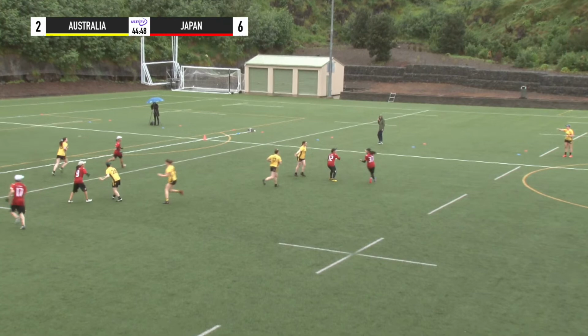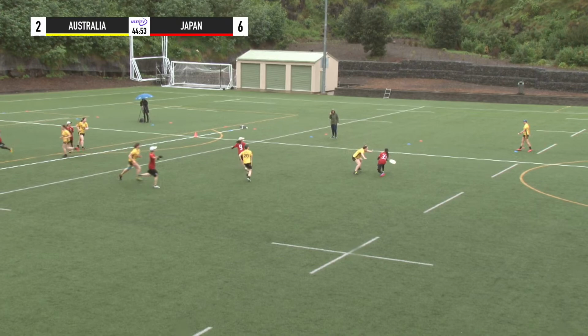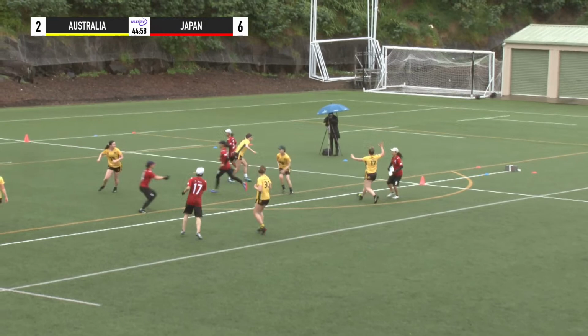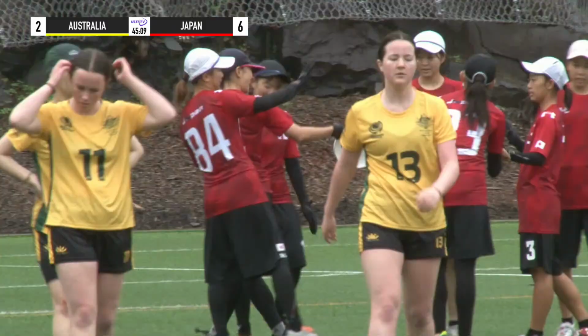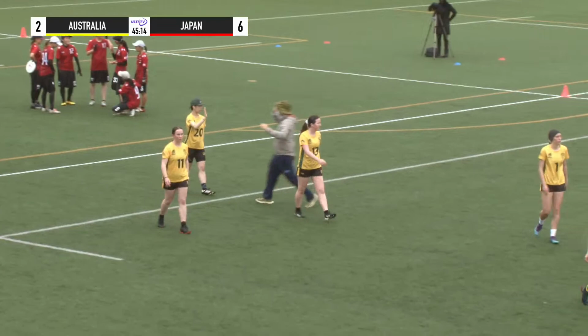Finds Hata on the far sideline. Shimizu with a lot of opportunity, a lot of space. Puts a shot up, just outside. Finds Ogura, very close to closing. There it is. Great work by Japan. Iguchi with the score. Great awareness there. Ogura with the disc and the patience in the end zone, finds Iguchi wide open, unmarked.